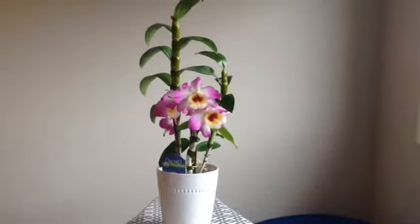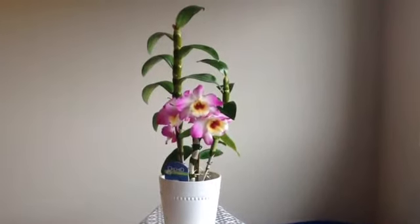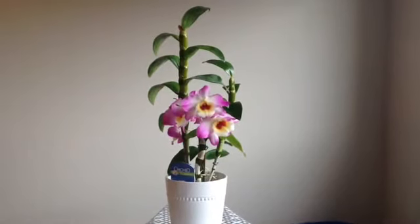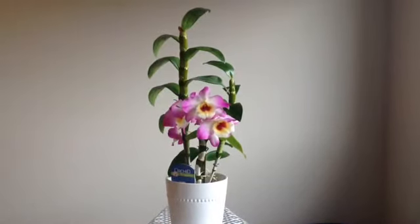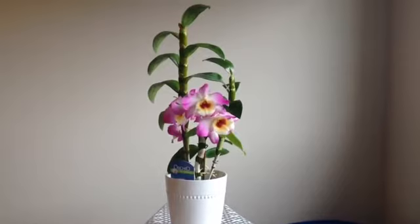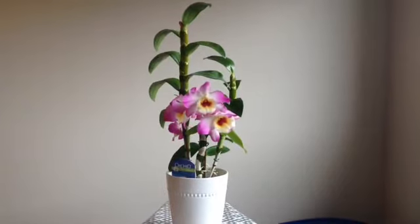I had been telling people that there was nothing except for Phalaenopsis for sale near me, and then I was in the area in North York, and at the Loblaws they had some special variety orchids for sale. So I picked up a Dendrobium nobile. And they also had epidendrums, I believe.